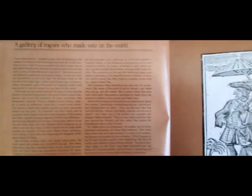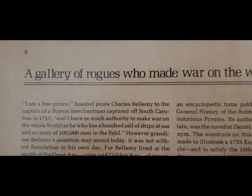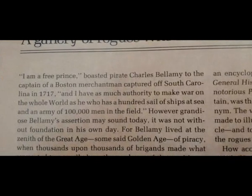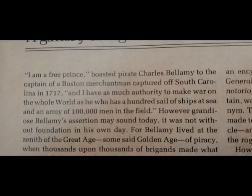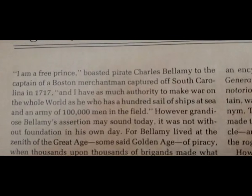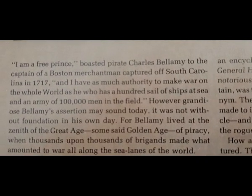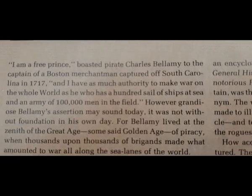Okay, so I saw this. I can't show the rest of this picture because I might get flagged, but anyhow, in here, it was interesting. I read this. A galley of rogues who made war on the world. And in here it says, "I am a free prince," boasted pirate Charles Bellamy to the captain of a Boston merchantman captured off of South Carolina in 1717. And listen to this: "And I have as much authority to make war on the whole world as he who has 100 sail of ships at sea and an army of 100,000 men in the field."